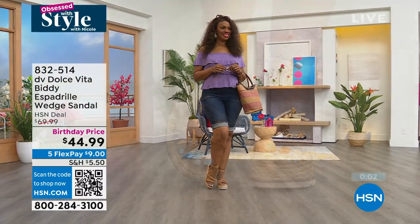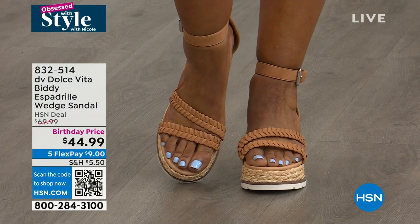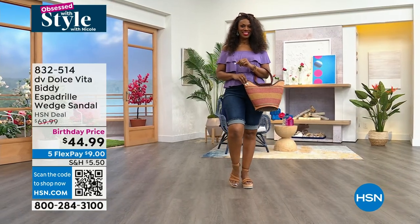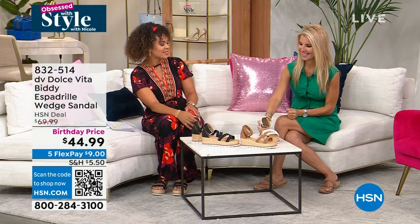Cute little bag. I think that's Patricia Nash. Is that bag Patricia Nash? It is. It looks so cute with that, doesn't it? With that it's super cute. Oh, very complimentary. 832-514 is the item number on this.